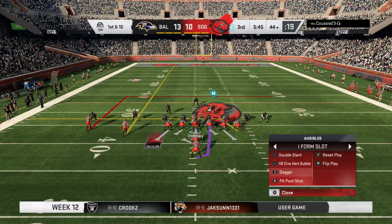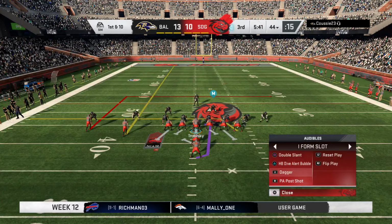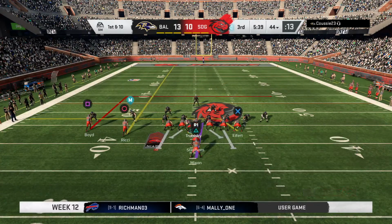Watch it, Come on, D. Sponge. No. Shit. Ran, up.